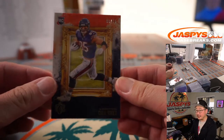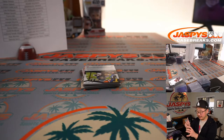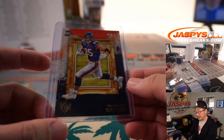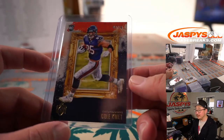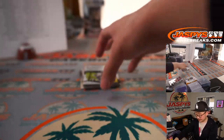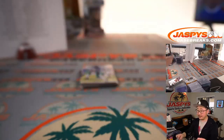There's Cole Kmet right here to 10. That'll be for Cody and the Bears. Can't really tell. Yeah, I thought that was interesting too. Saints grabbing a quarterback, that Notre Dame quarterback. Maybe they're looking for some future value there in case Jameis Winston doesn't work out. That's a $299, Cole Kmet.